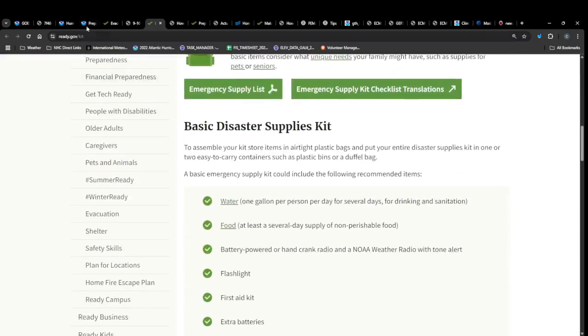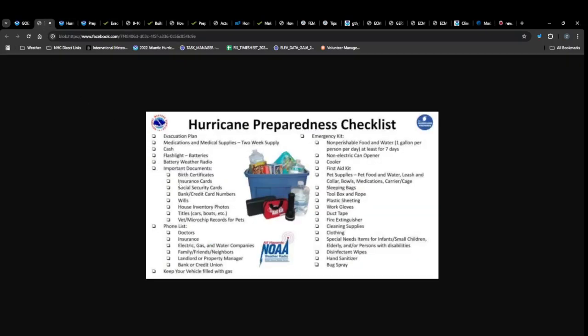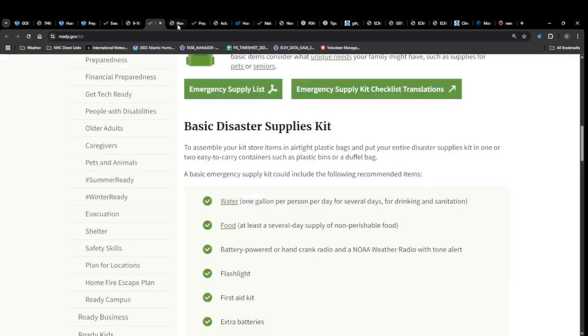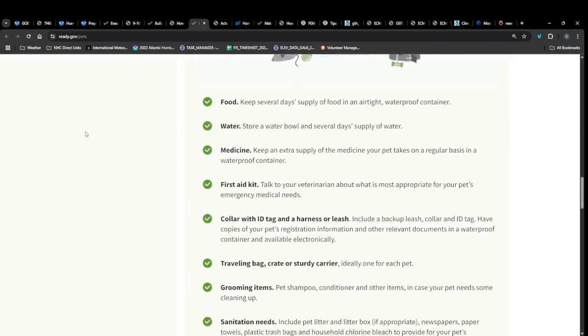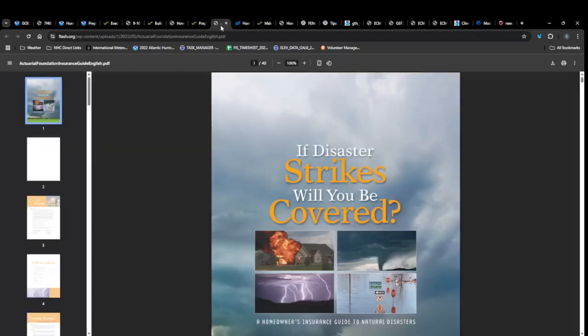Building a kit. This is obviously kind of self-explanatory at this point. I don't want to beat a dead horse here and just repeat myself over and over again. But again, the hurricane preparedness checklist. Make sure that you have all of these items, or as many of these items as possible, for your hurricane kit. Now, we also have for your pet. You need to make sure to take care of your animals. Do not leave them behind. I know many people won't go to a shelter because some shelters don't take pets. Hotels, and there are pet-friendly shelters, so please make sure that you know where these locations are before the storm strikes.